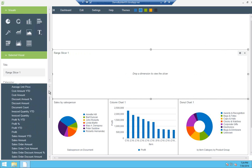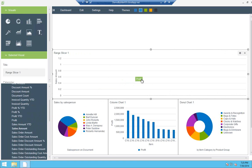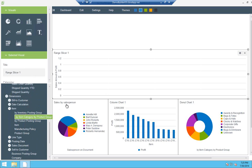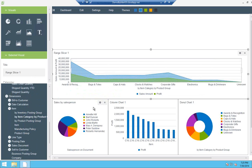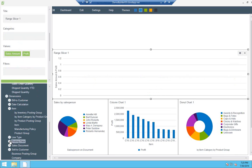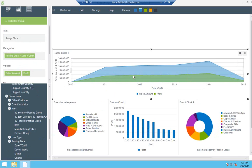So if I wanted to, let's just bring in our sales amount and profit. And then let's do by item category. There we go. And so right now, actually let's take out the item category here. So I'm going to go ahead and take that out, and I'm going to use posting date instead. So I'm going to delete my item category. I'm going to go ahead and add in a posting date dimension. There we go.